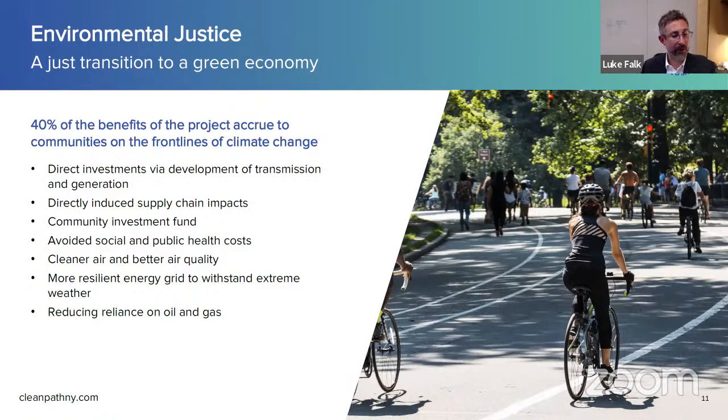And so we look at where those services are coming from and where they're going to. And we overlay all of this on potential environmental justice maps from the state DEC. And then we think about a commitment that we've made to develop a community investment fund that I'll speak to on my next and last slide. And we couple those investments with all of the intrinsic benefits of the project, like cleaner air, the avoided social and public health expenses, the climate change mitigation benefits, the system hardening that we're delivering to the electric system, by having this underground infrastructure to deliver power in a safe and secure manner.